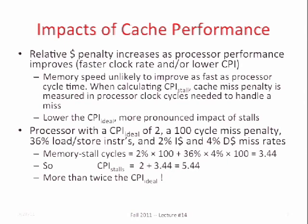So on average, the average instruction sees 3.44 cycles of delay because of the memory hierarchy. If all your data was in level 1 cache, that number would be 0. So your ideal CPI is 2, and you're paying on every instruction a penalty of almost 3.5 because of the memory tax. The fact that you can't fit everything in level 1 is costing you almost a factor of 2 more than the native speed of the processor. So that's a big cost.